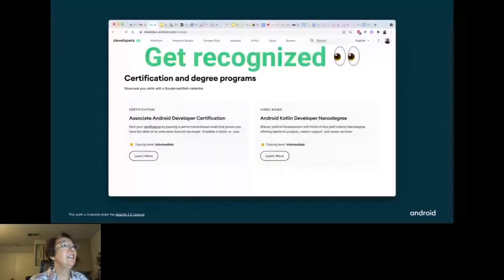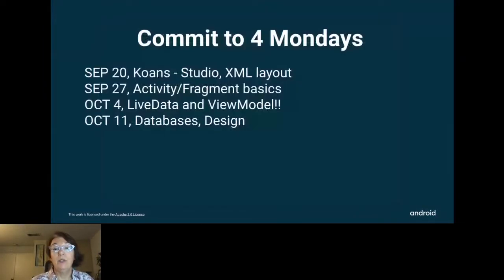The idea here is to get recognized. If you are doing the study jams and you go to the developer site for Android and the CodeLab page, you can see the nanodegree and the certifications. That's credibility that'll help you to break in if you want to take up Android and become a professional developer doing mobile with all of us.